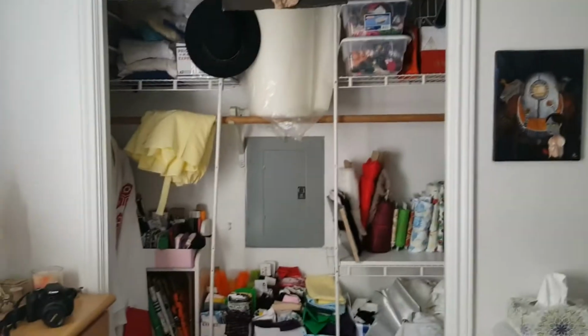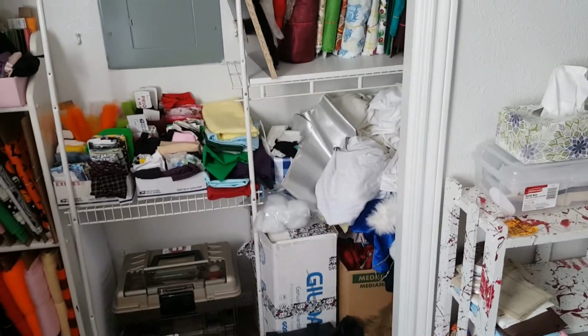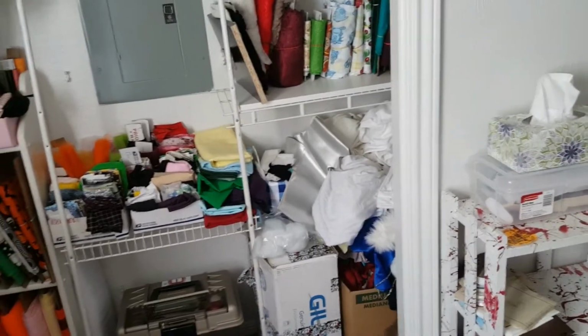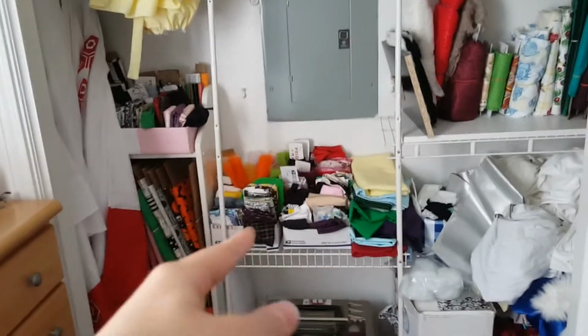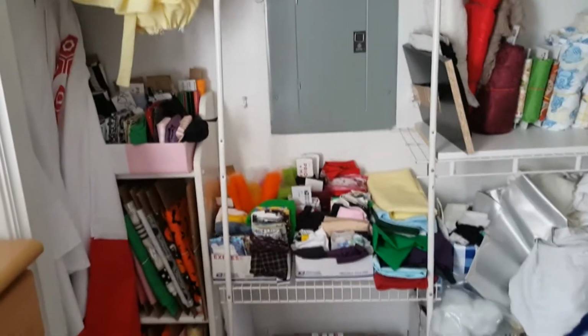So for starters, let me just talk to you about this messy closet. It's kind of like this side's not too bad, but then I just feel like this side is bad. I need to go through that box that's like my extra fabric or fabric bits and make it not so crazy, because I feel like I have a lot of extra fabric bits that I don't use, because those folded up pieces of fabric in the mailbox shipping boxes are put together bits of fabric.